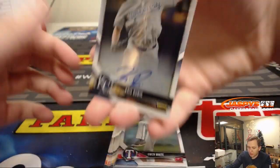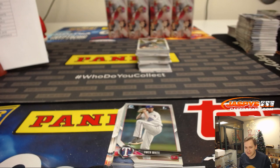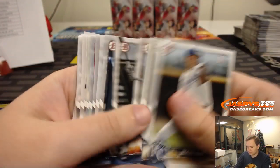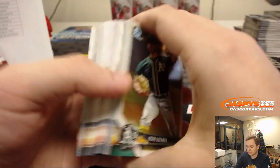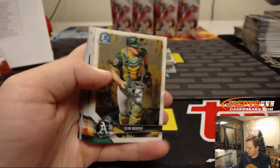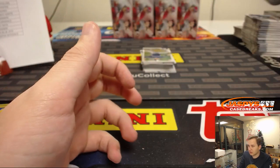We got, for the Royals, Chris Bubic autograph. Kansas City Royals, John. Defect top loader, come on. Ultra Pro. And some base right there. Get a Jarred Kelenic Sterling insert.